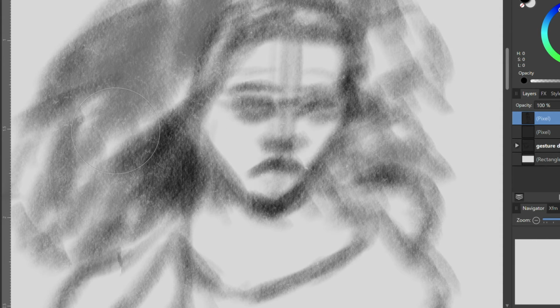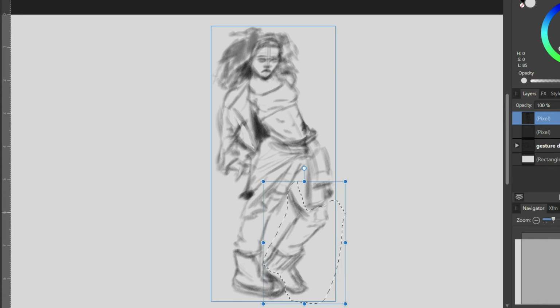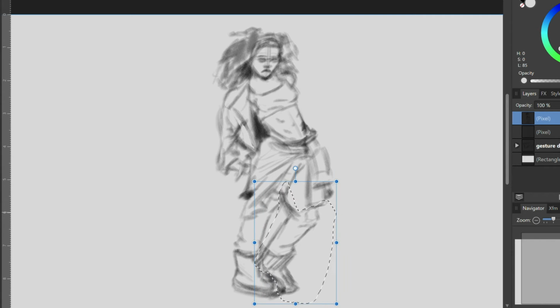Even the push and pull of the baggy clothes and the tight clothes at the same time, I thought that was cool. Or even like a comic character. You know, like when you have your characters outside of their outfit and they still kind of look like a superhero, but also not really.